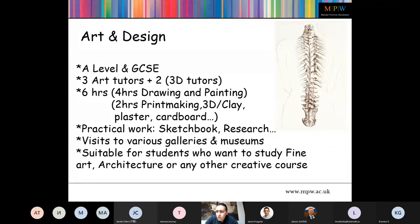We will talk about the portfolio in more detail a little later. You can't just show only drawings, for example. Even if your drawings are amazing, really detailed, like this drawing here, you can't show only one skill. That's not what they want. So in the second year, they have 6 hours: 4 hours of drawing and painting, and 2 hours of printmaking, 3D clay, plaster, cardboard and so on. They have as many techniques as possible.